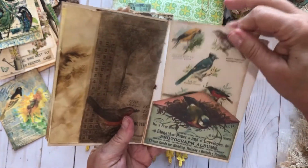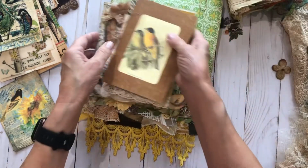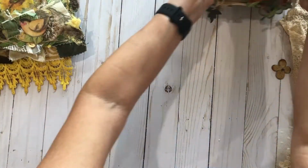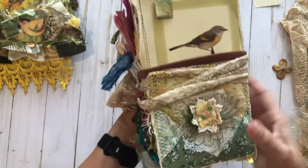I love that little pocket there. I also used an Edith Holden book in here. Like I said, vintage bird books. I have been collecting so many things for birds and stuff, and just absolutely love vintage bird journals.